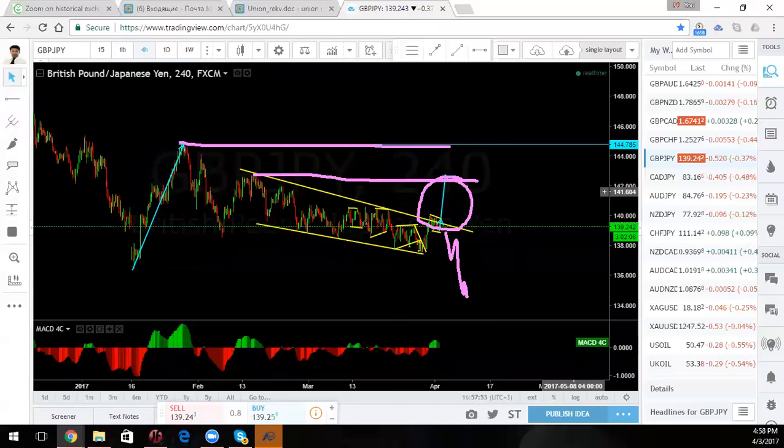Pound Yen in monthly uptrend? No, Pound Yen is in a downtrend. I think you got that wrong. I don't even have to look at the chart. I know it's in a downtrend. I know the chart. I could draw it for you if you want.